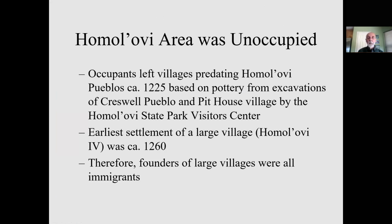The early villages that we excavated, called Crestwell Pueblo and the Pit House Village near the state park, on the basis of tree ring dated pottery, stopped being occupied around 1225 or thereabouts. The earliest large settlement, Homol'ovi 4, was founded about 1260. This means that there was as much as a 35-year hiatus in occupation between people living where the park is today and the construction of the villages, which then means that everybody living in those villages came from somewhere else.